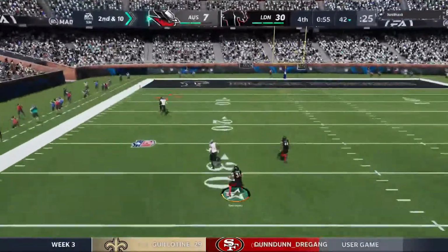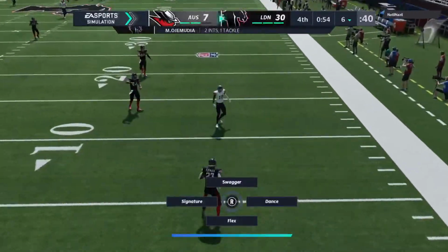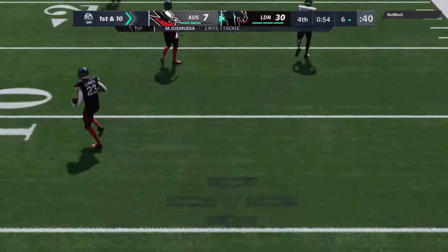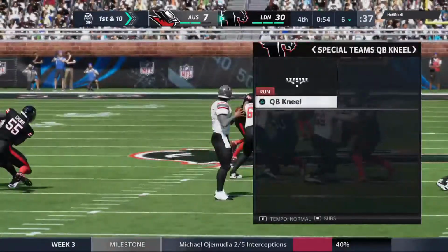Now a desperation throw deep downfield. And now here is another interception, picked up by Michael O.J. Mudia.